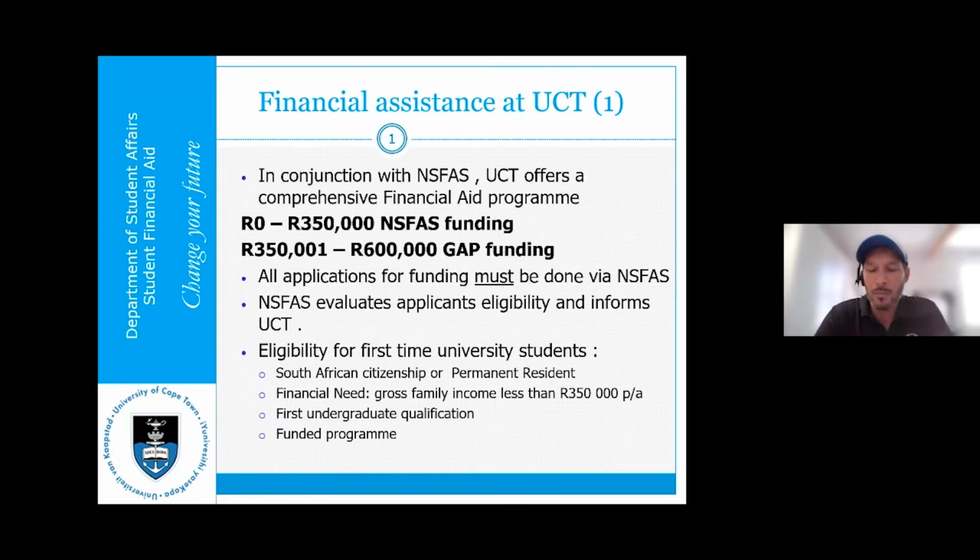So how the process works is that NSFAS evaluates all applications against the eligibility criteria, and that is very simple. So one, it's for South African citizens or non-South African citizens with a permanent residency status. They've got a financial need where your gross family income must be less than 350,000 Rand per annum, and you will submit documentation to prove this. NSFAS will also then run checks with Home Affairs and SARS to verify income. And then it is only for your first undergraduate qualification. NSFAS doesn't fund postgrad qualifications, and then it must be a funded program. Now at UCT, all our undergrad programs are funded, so that makes it easy.